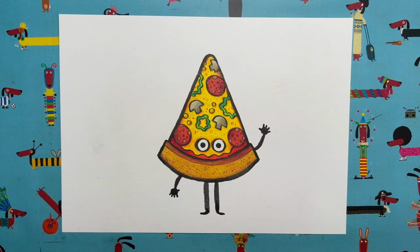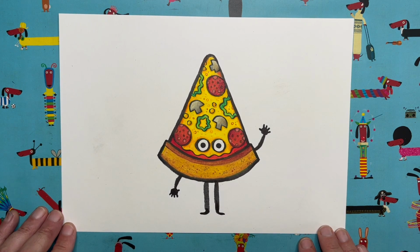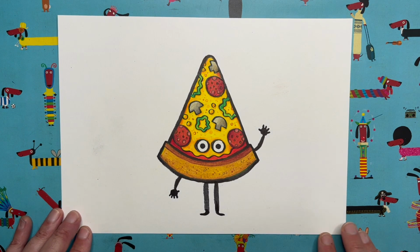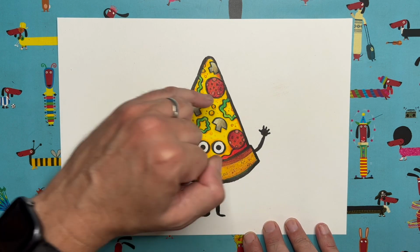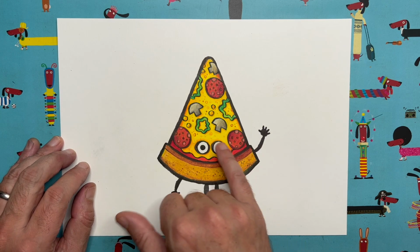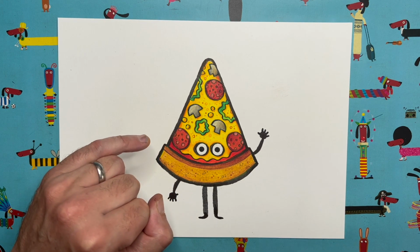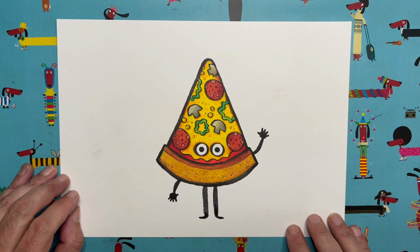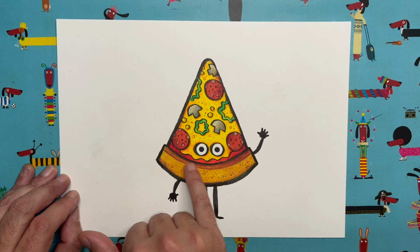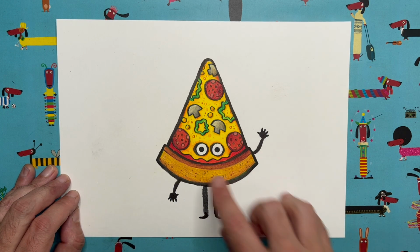Okay, there is my finished, coloured in pizza slice character. The types of food that I put on as my pizza toppings kind of dictated the colours I use. So we've got some green peppers, we've got some mushrooms here in that sort of grey colour. My pepperoni, can you see I've done the pepperoni kind of reddish brown, really red really, with a little bit of pink in some of those little circles that we made. As I said, I've got a sort of squiggly line of tomato sauce there. The rest of it's cheese.